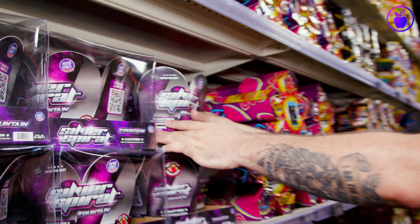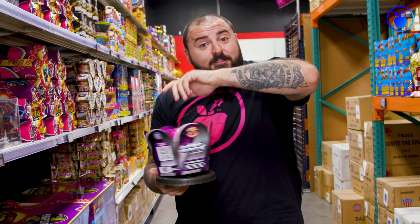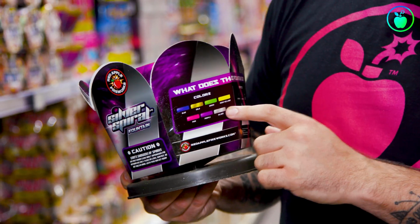Number 4 is one of the first Red Apple fountains right here. This is the Silver Spiral Special Effect Fountain. Why is it special effect? Because it's got a built-in spinning effect. So as you light it, it's gonna start spinning on the ground. Very cool effect. Turning it around to the color and effect box, lots of colors to choose from, including green, neon yellow, pink, and purple.